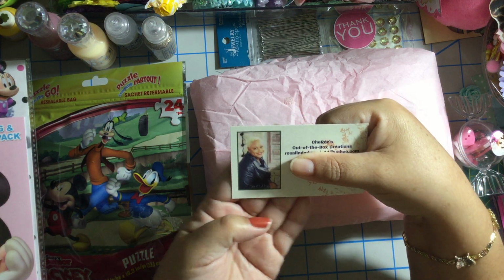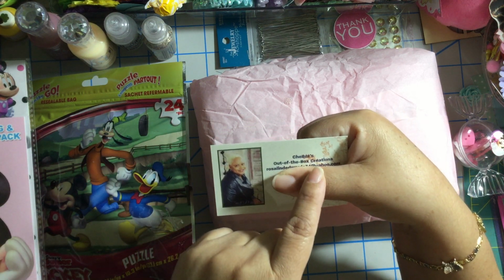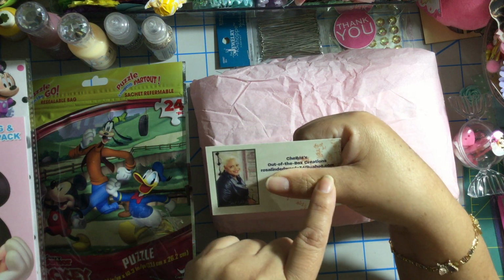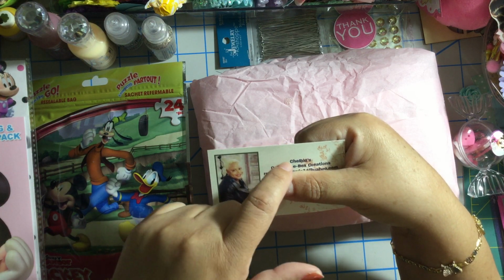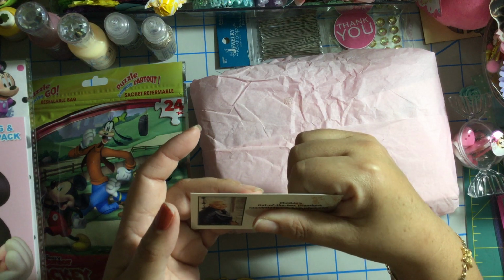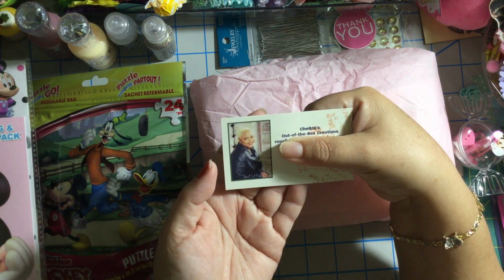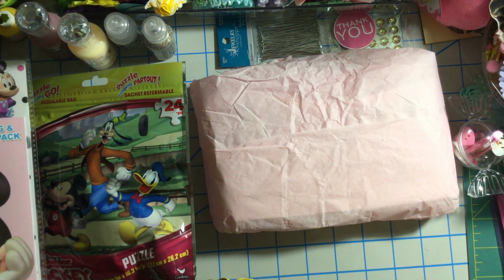So she's, I hope I'm pronouncing it right, Cher Ross of Out of the Box Creations. You add the @, and that's her Instagram account. I'm trying to cover her cell phone number and some of her email also. What a beautiful presentation card. So we're gonna put this over here.